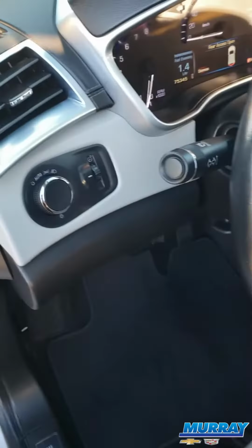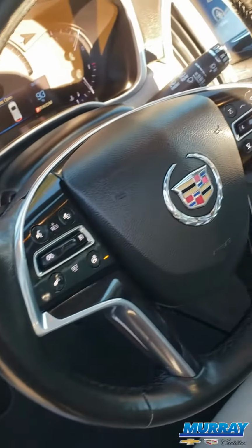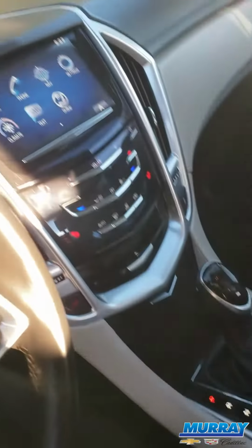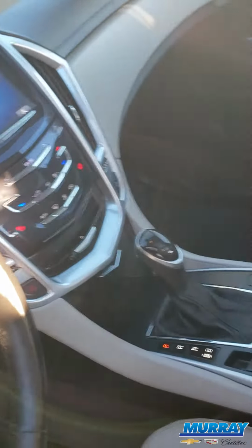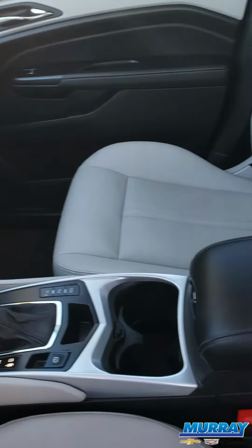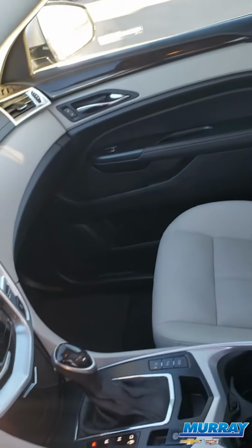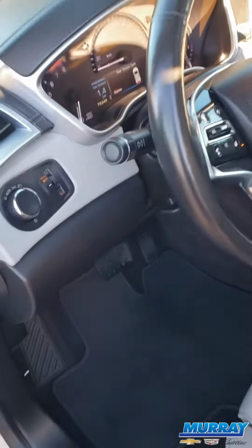And I'm just going to show you inside here. We have heated seats, navigation, backup camera, cruise control, a moonroof, this thing is in amazing shape.